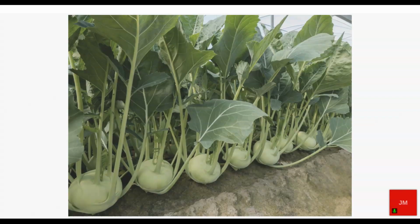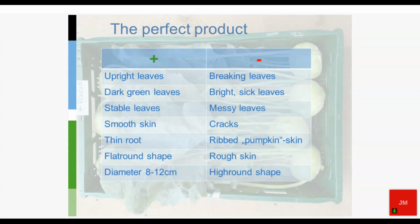So here you see maybe a perfect row of healthy, upright kohlrabi. This is how it should look if it's ready to harvest. What does the market want? How does the perfect kohlrabi look? Upright leaves. We have to have dark green leaves, because the consumers in the supermarket say, okay, I have dark green leaves, the fruit is fresh. So this is what we want.